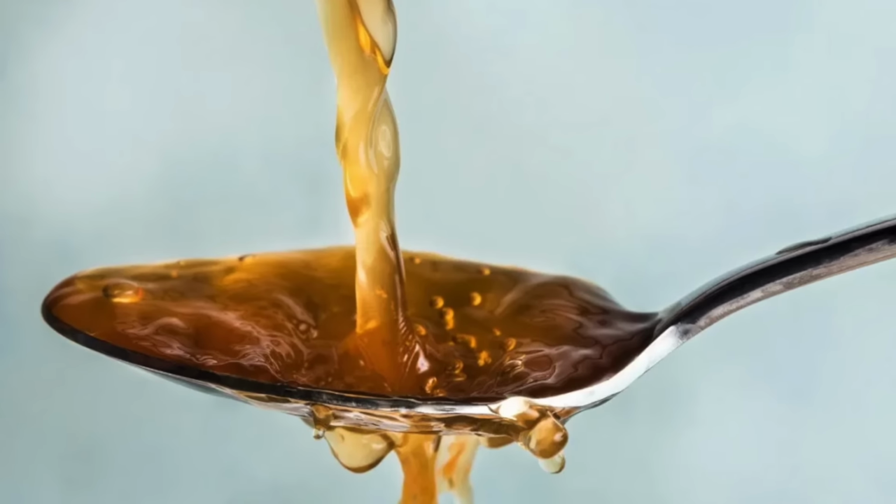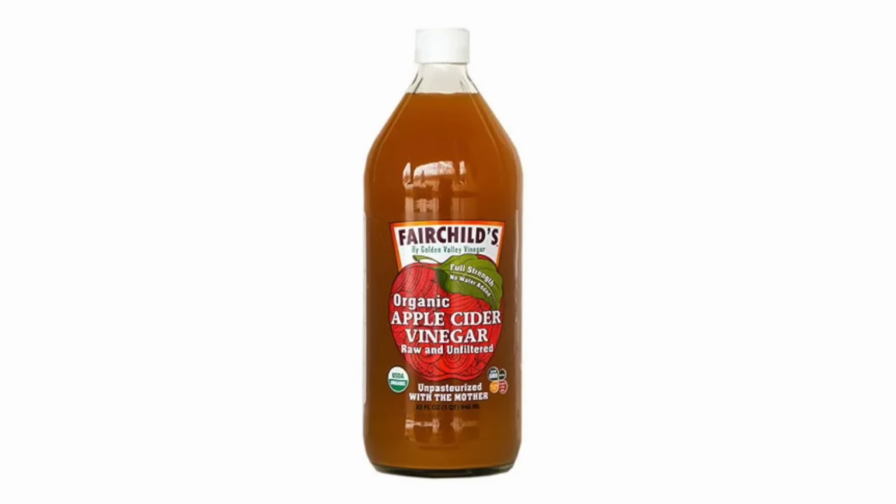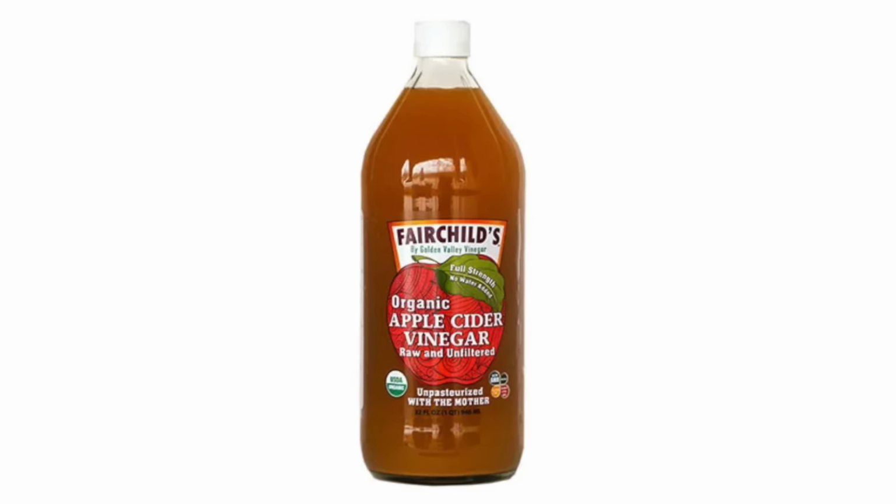Now we're going to add 1 tablespoon of apple cider vinegar. I like the Fairchild's. I don't like the Bragg's because the Fairchild's is more concentrated. The Bragg's adds water to dilute it. Anyway, you're going to take this apple cider vinegar. You're going to put a tablespoon in there.